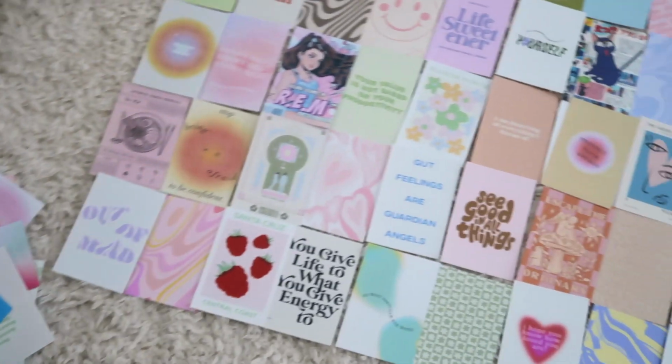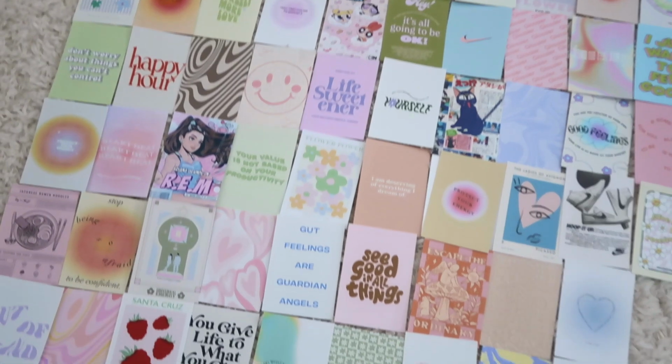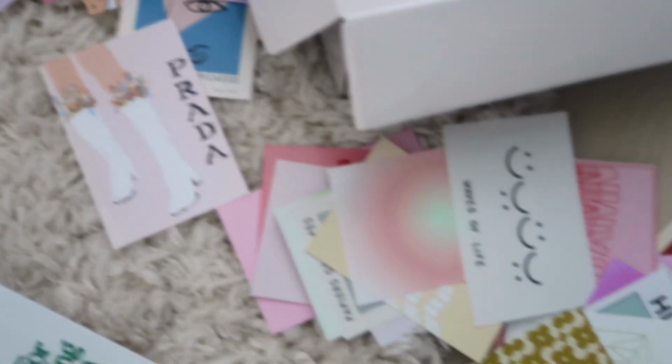Right, so here is the progress, you guys. This is what I have laid out so far. I'm not sure how much I want to put on the wall yet, so I think I'm going to start out with all of these. I do have quite a bit of photos left, so we will see.